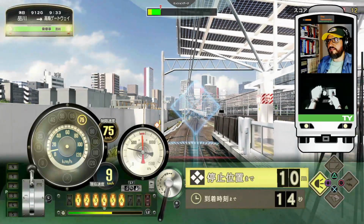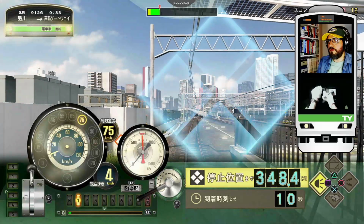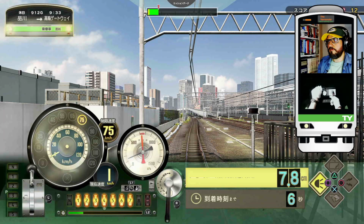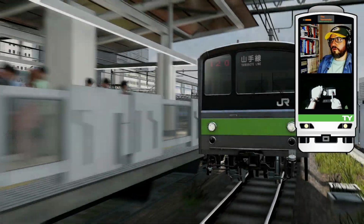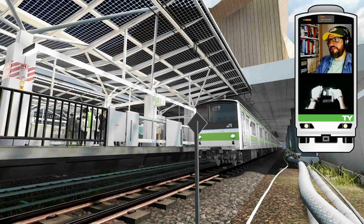Well, let's get this stop right. We'll coast here a bit more. Why that? We are a bit ahead of schedule, but look at the 205 series, an impressive train.